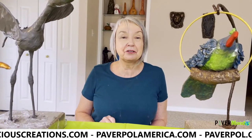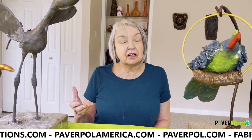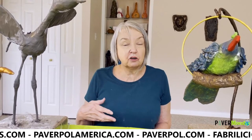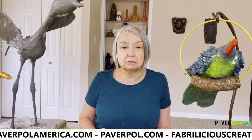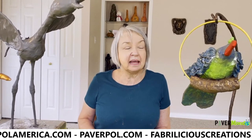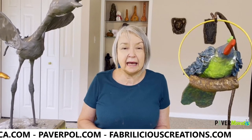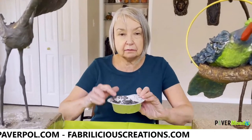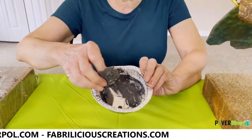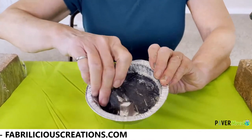I want to take this opportunity to give you a bit of a tip. If after you've done a figure, you have some leftover Paverpol, Paverplast mixture, it could have some of the hay in it or something mixed into it, don't throw it away. Keep it and let it dry out. Because you know what? You can easily, off of your little metal containers, peel off pieces.